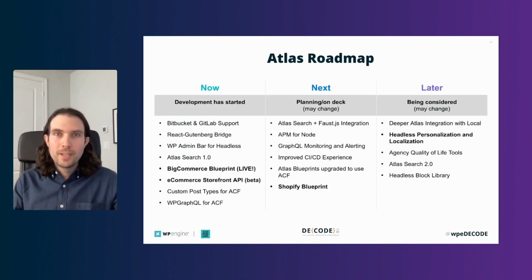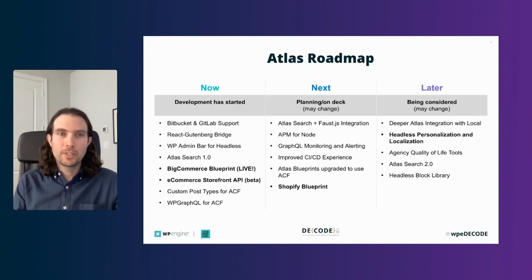Thanks, Jonathan. Now I want to cover the Atlas roadmap real quick. We've broken this down into now, next, and later columns. Under the now column, you'll see in bold our e-commerce specific Atlas initiatives. Under there on the left side, BigCommerce Blueprint, that is live, available for anybody to go try out right now.